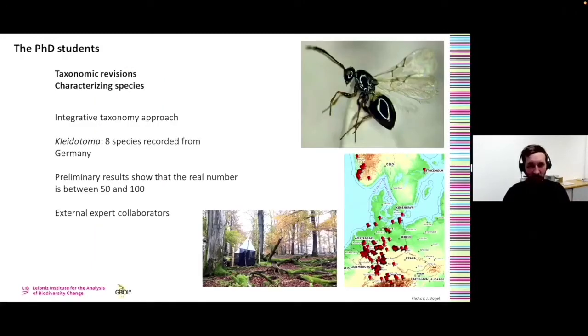First one is, what they're all doing is taxonomic revisions, characterizing species. So I really like this term, characterizing species, because it includes species delimitation, of course, but also adding all other characters that you can find to really know what the species is. And we're using an integrative approach there, so including all sources of evidence that we can get. And Jonathan is specifically targeting a genus called Cleidotoma, again in the family Figitidae that I mentioned earlier.